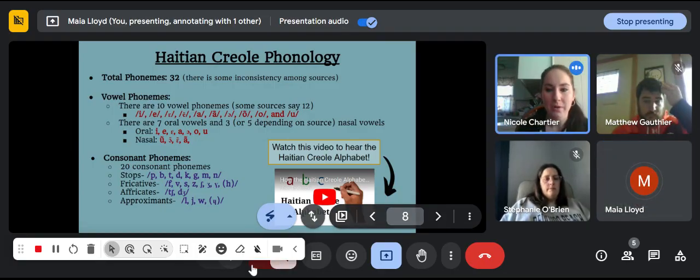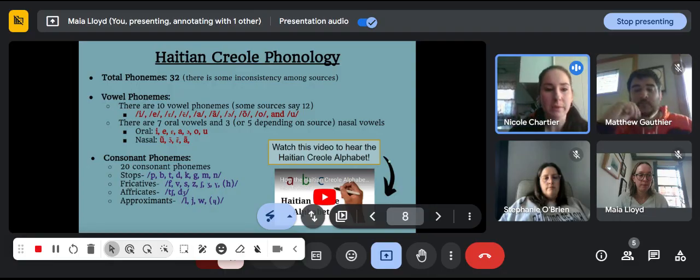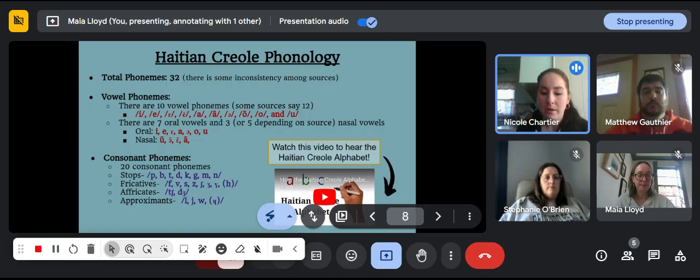Hi, I'm Nicole, and I'll be talking about some of the linguistic pieces. First up is phonology. There are a total of 32 phonemes in Haitian Creole. Some sources will say otherwise, but this seems to be the most agreed upon number. There are 10 vowel phonemes. There's a combination of oral and nasal, whereas in English we have all oral phonemes. There are 20 consonant phonemes.